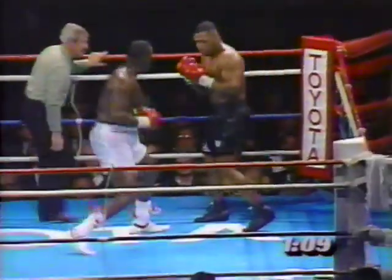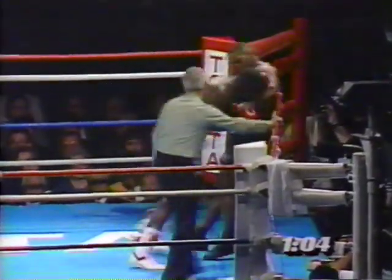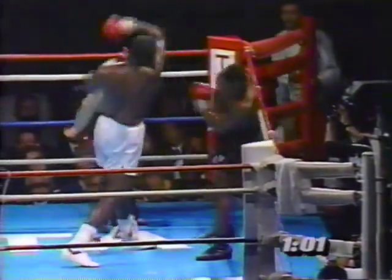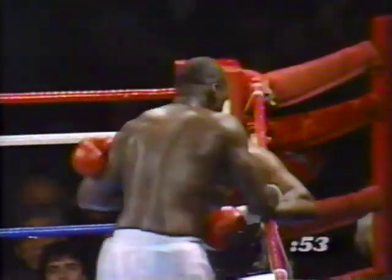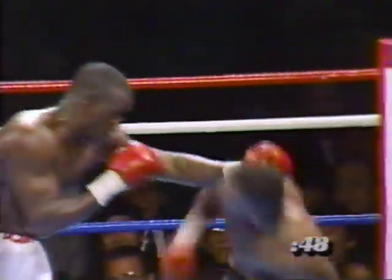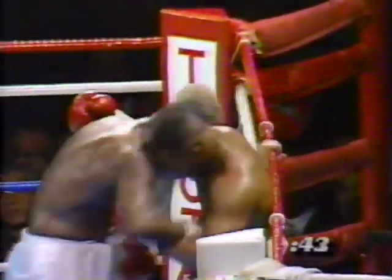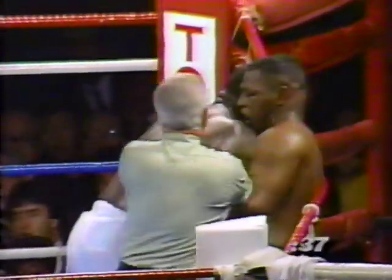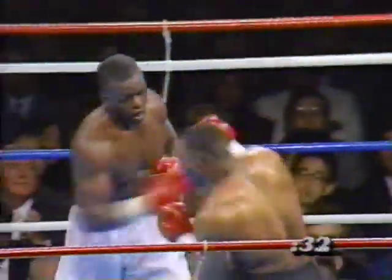Douglas coming back with a left and right. Tyson is wobbling. Tyson needs the ropes for support. Douglas wailing away. Without the ropes, Mike would have gone down. Plenty of time left in the round. Both fighters weary from the pitched battle. Mike Tyson was on the verge of going down.